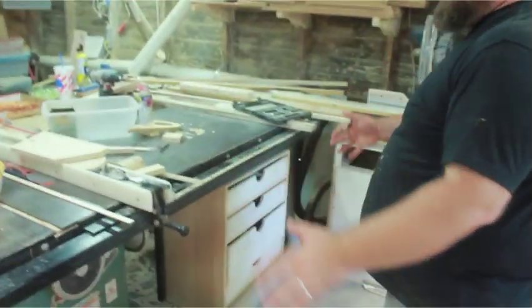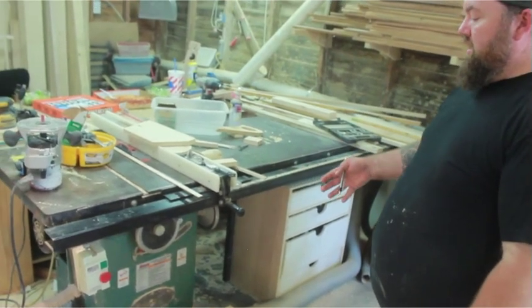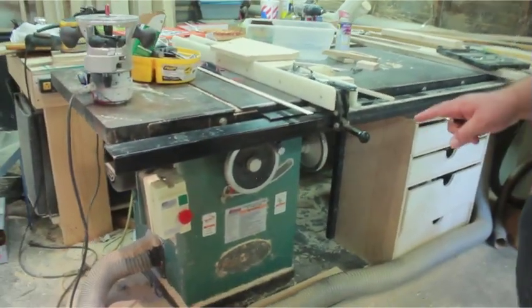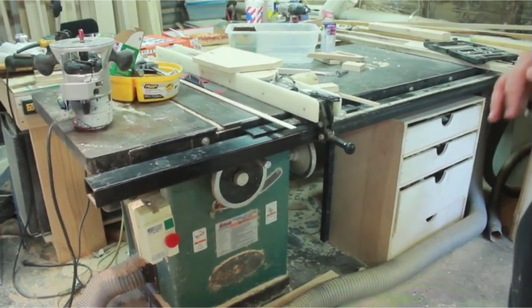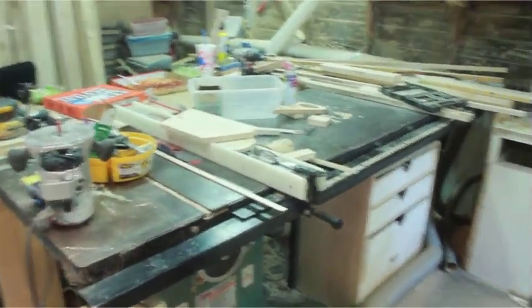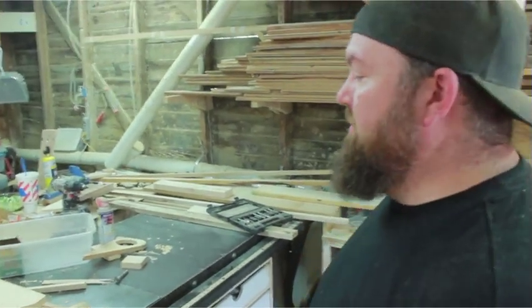And then here's the table saw station. It's my Grizzly 1023 SLX. They don't make this anymore, this specific SLX version, but they make the 1023. It's awesome. I have no complaints. It is really awesome. It's got 52 inch rip capacity, which is amazing.